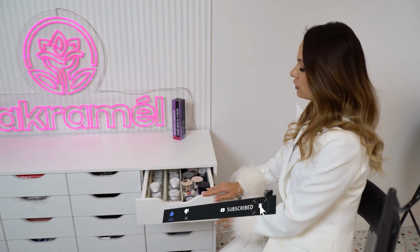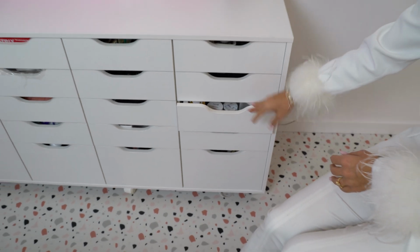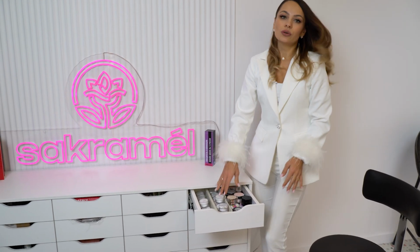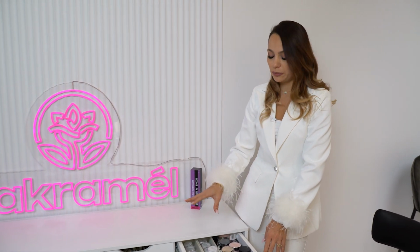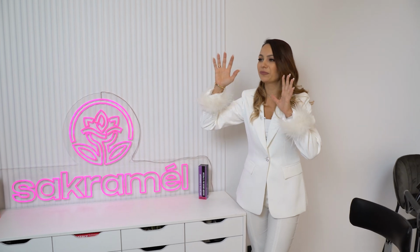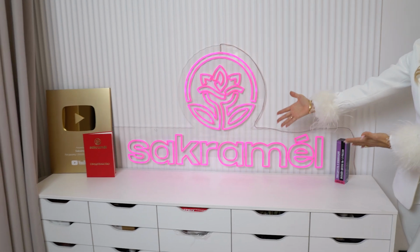This drawer has only gels in it, as well as the next one and the one after it. So you've got the idea. I had this drawer unit designed specifically for my needs, but I made a mistake and now I wish it could be 2 centimeters bigger for comfortable storage. But it still fits pretty much everything. All of my sculpting products, manicure tools, tons of drill bits, and forms. They're all in there.